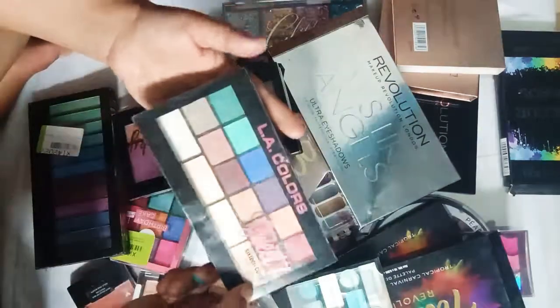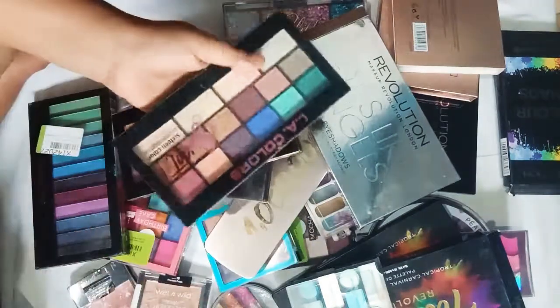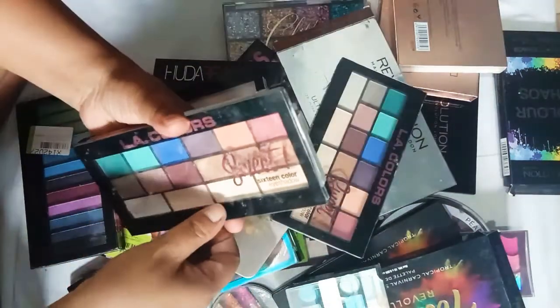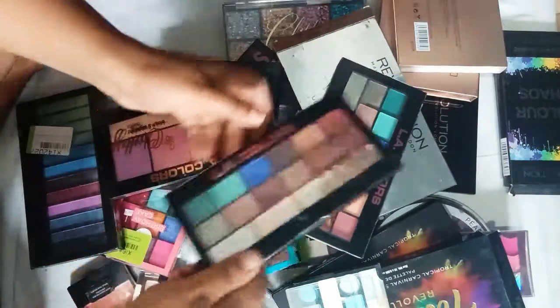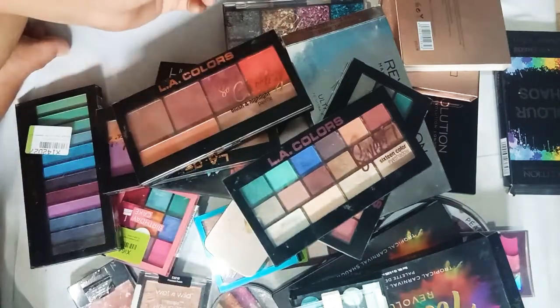Also, I have this palette from LA Colors. This is Sweet 16 palette. I have kept this for backup. I have the similar one here because that's not open. This is open. Can you see the colors? Very nice. That's LA Colors. I'm not talking about this one.